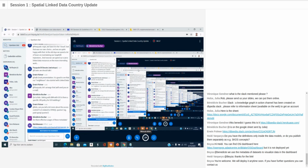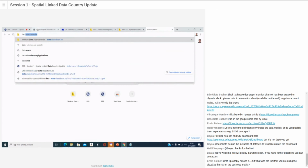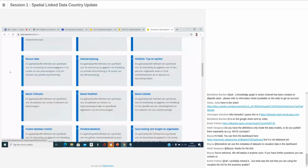Okay, and maybe it's also a way to answer it, but there was a question on the definitions: are the definitions only in the data model, or can they be published separately? Can they be edited also separately? The definitions are published as specs comparable to W3C specs. Am I still sharing my screen, and I can just show it? Okay. Yes. While I answer: no, the specifications are comparable to W3C specifications.